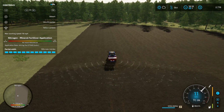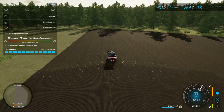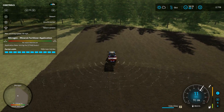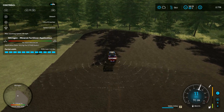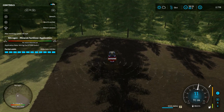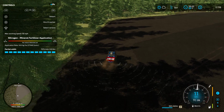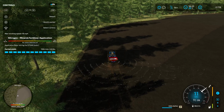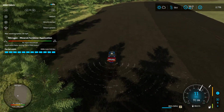Well, it took most of the day, but we sure got a lot accomplished. We got 3 loads of logs sold. We have our field plowed and planted, and we're in the process of fertilizing it. So we should get an oat crop here in about 4 months.